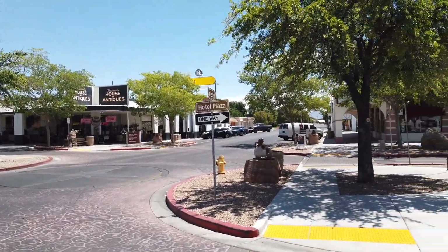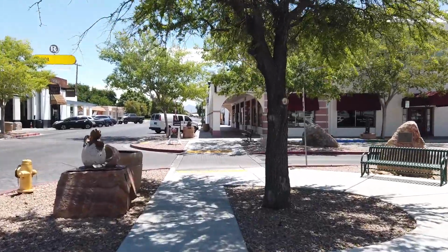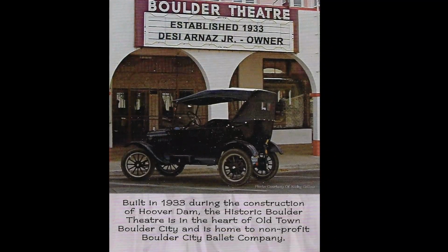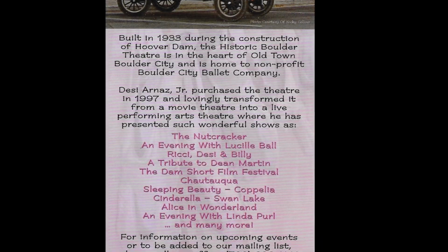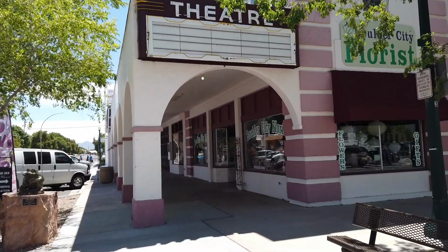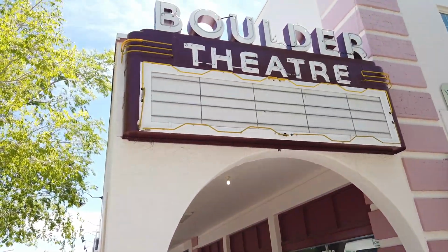But there's a place over here I want to show you. This is a theater, and I wish I had the history on this. Boulder Theater was the only air-conditioned building in Boulder City during the 1930s, and as you can imagine, it served as a place of respite during brutally hot desert summers. Originally built as a movie theater, it was purchased by Desi Arnaz Jr. in 1997 and turned into the home for the Boulder City Ballet Company.